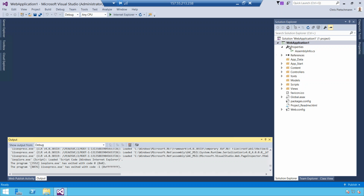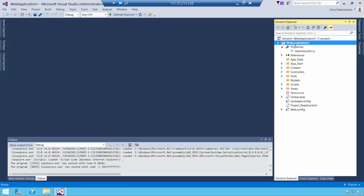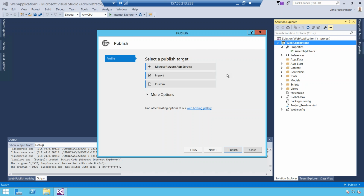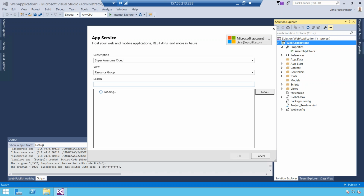To do this within Visual Studio, we can go to the Solution Explorer and right-click on the project and click Publish. And then we can select the publish target. There's Microsoft Azure App Service. This is the service that hosts web applications in Azure. Web applications, mobile backends, or web APIs also.